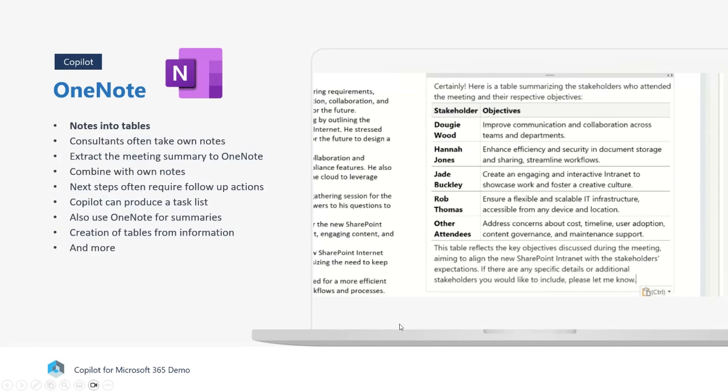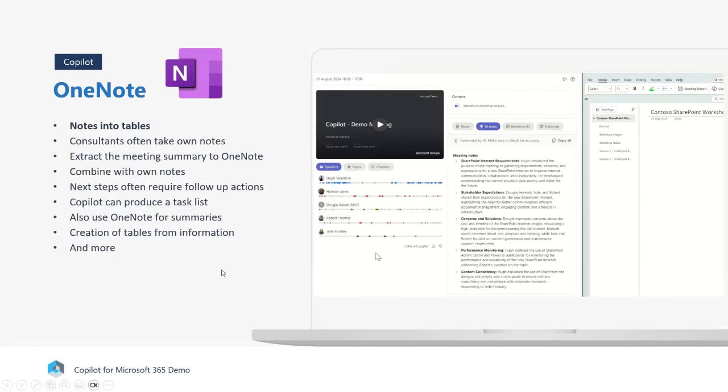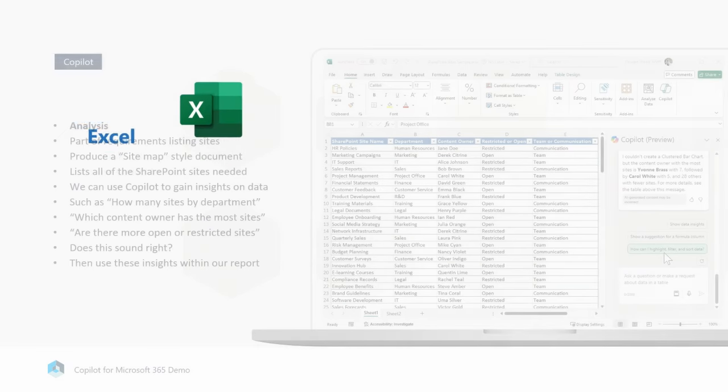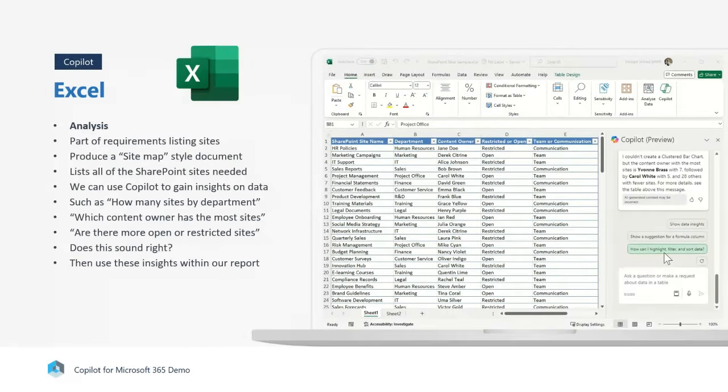So fantastic things to include as part of the workshop report. Now we've got all of our notes together. One of the other things that we often do during a workshop is, for example, if it's a SharePoint workshop, we build what we call a site map, which is basically an Excel spreadsheet of all the different SharePoint sites we're going to create, what department they're for, who's going to own them, the security model, whether they're restricted or open, what type of site they are, communication site or team site, and so much more.